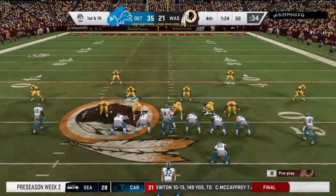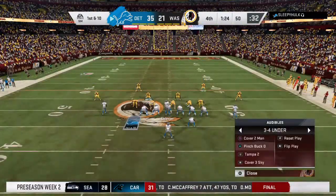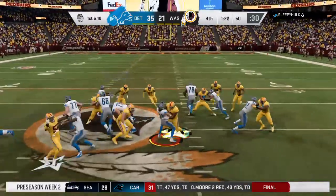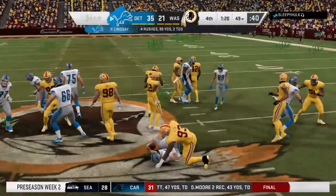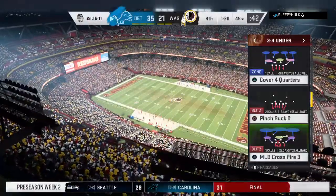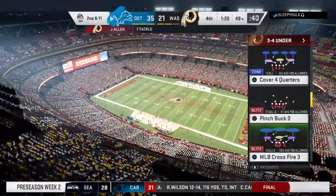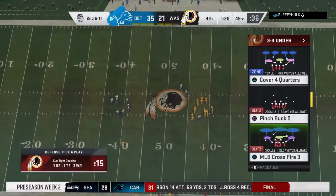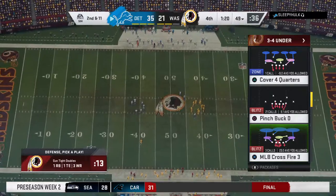And not totally home free yet, but it's looking good as they come up 1st and 10. On 1st and 10, it's Lindsey. And I think this defense knew what was coming as he is smothered behind the line. The Redskins now going to use the first of their 3 timeouts as they'll talk things over prior to this upcoming 2nd down play.